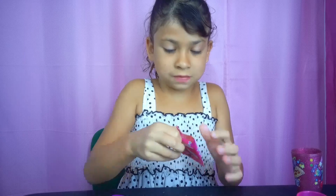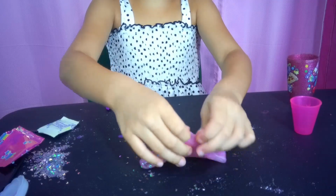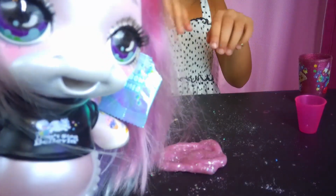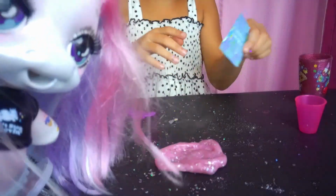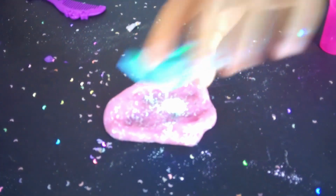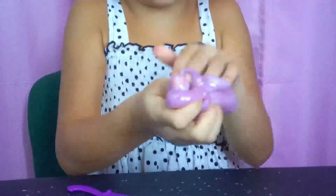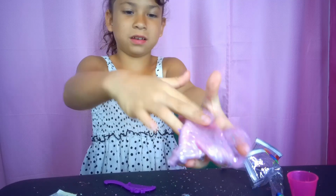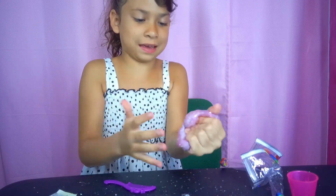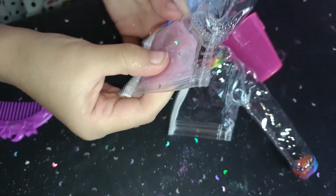Now let's add some rainbow sparkle. Let's add some shimmer. I'm gonna get this shimmer all in my beautiful hair. Let's add some of this to see if it works. Now it's time to add this crazy slime to her jacket. Good idea, my sprout. Just smush it around to get it all in her jacket.